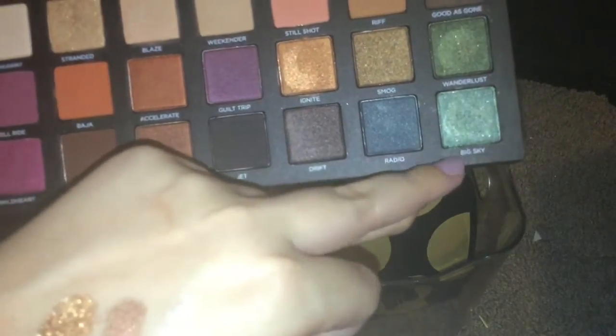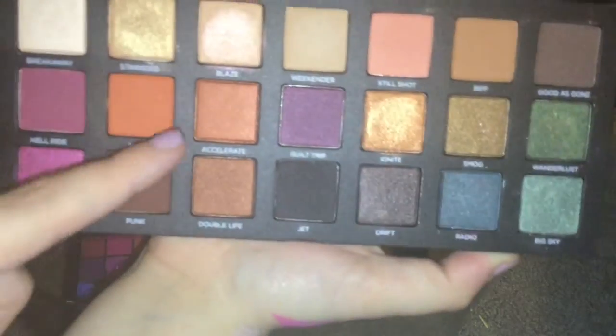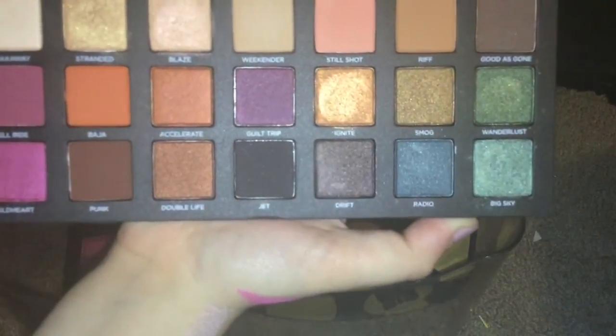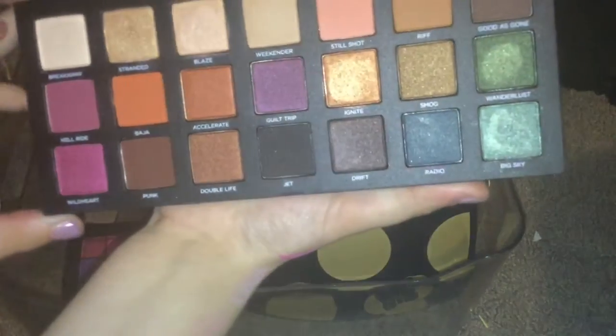And I really like Big Sky and Wanderlust. I feel like that'd be really pretty for Christmas time, you know, and some red on the lower lash line. I really am into Christmas, and I have a lot of looks planned for that time. I really love this palette.